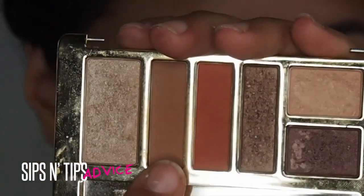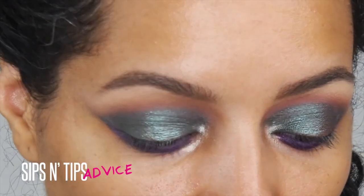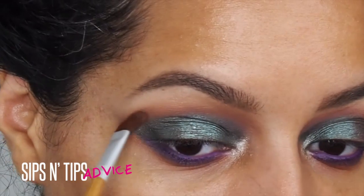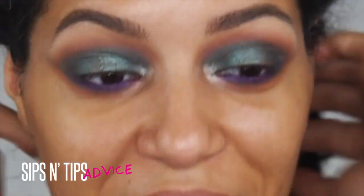And I'm just gonna take a little bit of the first color that we used from the Milani Everyday Eyes to just blend out the bottom to bring that symmetry back in, okay? I don't know, we'll see. I'm gonna try this brush right here. Okay, there we go. It smoked it out. Let's move on. Let's clean up the rest of the face and get to the lips.